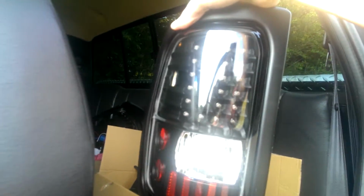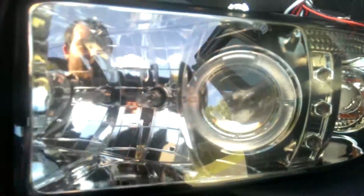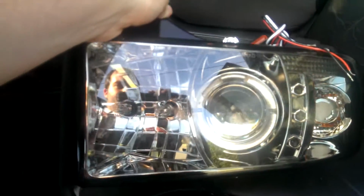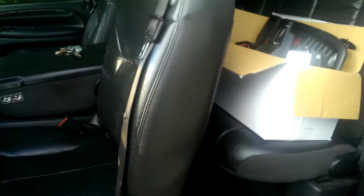So I got aftermarket lights from eBay. This is a tail light. It's an LED tail light with a little bit of smoke on it. Looks pretty good. Just got to put it on. Here's a headlight. It's got halos on it. I think that goes that way. So it's got halos on it, and it's white, and it's got some LEDs on it too. So I think it's going to look pretty sharp when I get it set up. It also is lightly smoked. I don't want anyone hitting me just because my lights are smoked, so there's that.